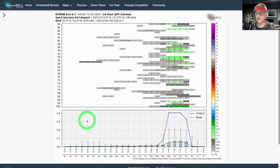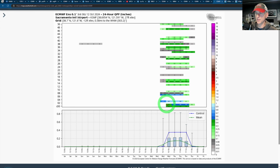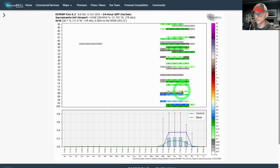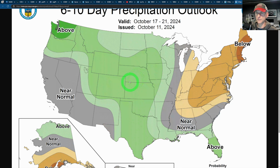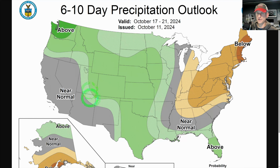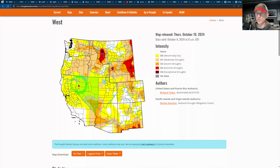Here's San Francisco. You see we're not dealing with any precipitation with this initial frontal system. We've got a little bit better chance here as we go on in through Wednesday coming up. And this is Sacramento, also similar picture. 6 to 10 day temperature outlook below normal here across some of the Pacific Northwest, near normal as we go through the October 21st time period. And you can see 6 to 10 day precipitation, kind of near normal here. We'll see how that trends, no promises.